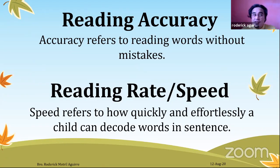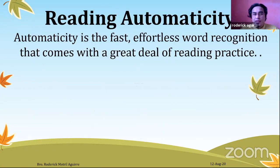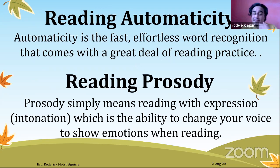So if our students are still focused on individual sounds, sounding off and blending sounds, that means they are still at a very slow level. Therefore, it would be difficult for them to attack selections that are too wordy and too lengthy. All right. Next would be reading automaticity. Automaticity is the fast, effortless word recognition that comes with a great deal of reading practice. So reading automaticity is the continuous exposure of students to words, especially what we call high frequency words.